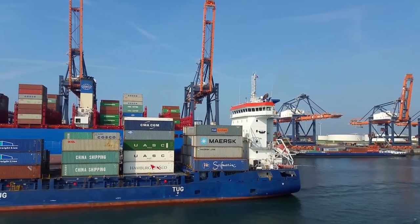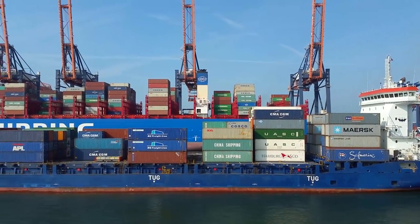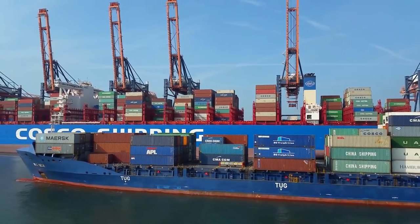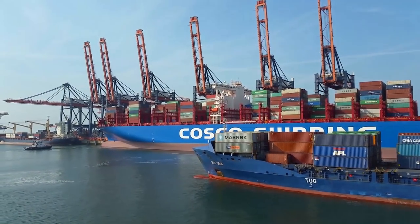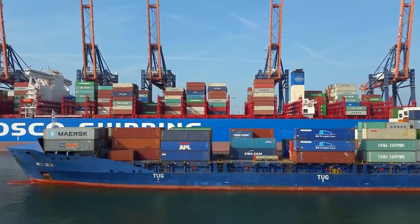Okay, it's Wednesday, May 9th and we left the anchorage. Now we are pulling into Rotterdam, the port of Rotterdam, Holland. Here's a huge Costco shipping ship right here. So we got a good ways to go down the river until we get to our berth.